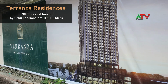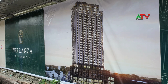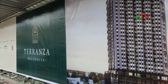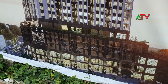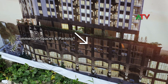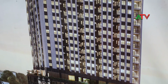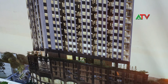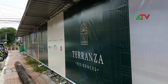So at least based from the picture on the tarpaulin, it's going to be at least a 30-story building. And as you can see here, we have, I think, the first 5 floors, and then maybe for business or offices, and then all the rest going to the top are the residence units there. And then they also have posted some of the interior designs of the building.